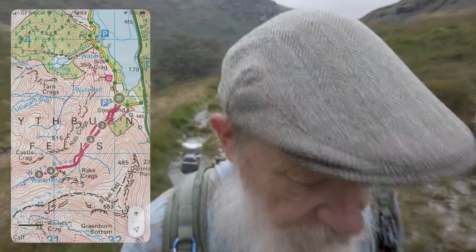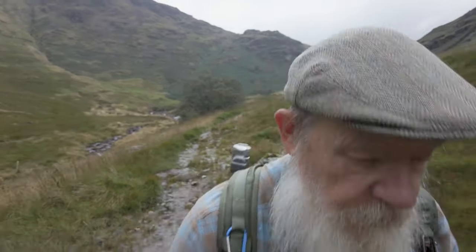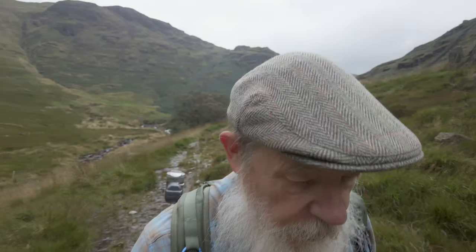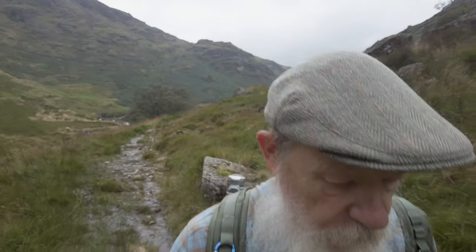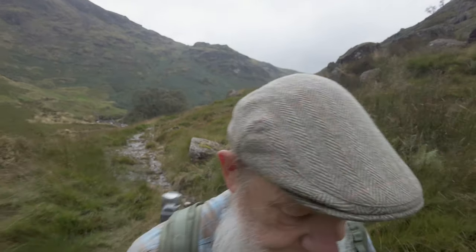The top bit of the path is quite difficult. There's quite a lot of rocks and there's quite a lot of water on the path at the moment, which can make some of the rocks slippery. So yeah, you've just got to be careful.